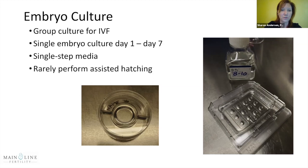We were also asked as speakers to comment about whether or not we do assisted hatching. We very, very rarely will do assisted hatching on day 3. Now, of course, if we're going to be doing trophectoderm biopsy, we will make a hole in the zona for the trophectoderm biopsy. But overall, we don't do assisted hatching.